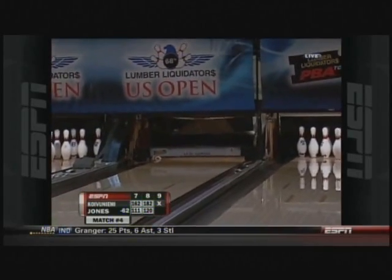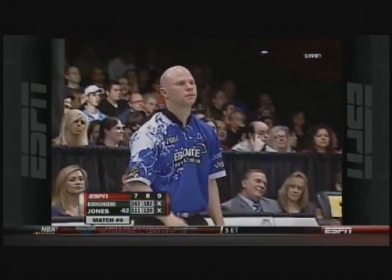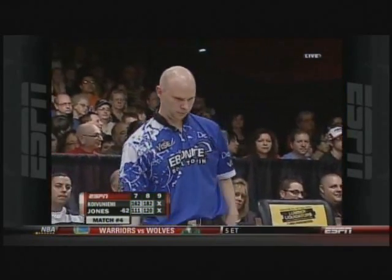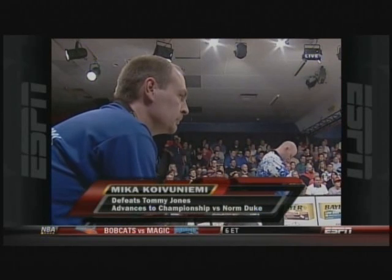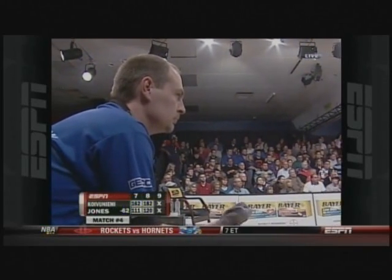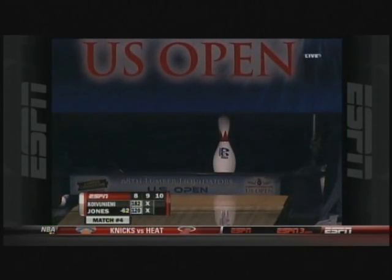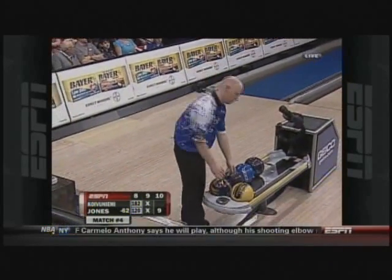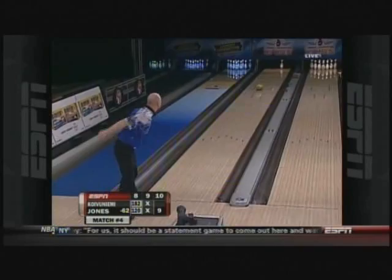Third strike for Jones. Unfortunately, he has 2 open frames to go with those strikes. And all 3 strikes coming on the right lane. He shifts now to the left to close out his match. And he didn't get a whole lot of breaks in this game. Missed a couple of opportunities, couple of bad breaks. 4-9, pocket 7-10, solid 9, all on the lane. He chose to finish it.